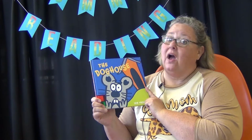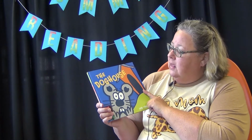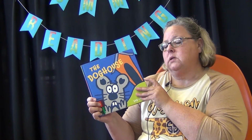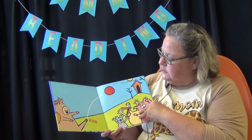This is by Jan Thomas, who's one of my favorite writers and illustrators because she makes books that make me laugh, laugh, laugh. This is one of my favorites. It's called The Dog House. Can you make a face like that? I think the mouse is scared. Do you want to see what he's scared of? Let's look. Look, all the friends playing ball.